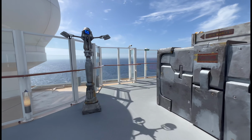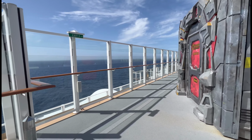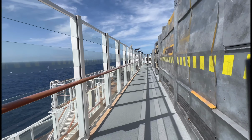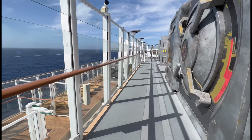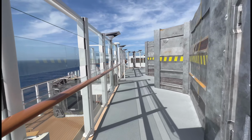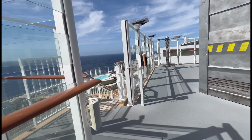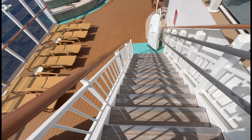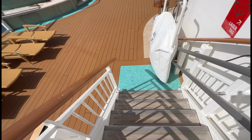Alright, now we're going to be heading back towards the aft of the ship. As you can see, these are all just emergency exits for the laser tag. So this whole area is going to be the laser tag. Again, unless you're going to be playing laser tag, there's really not much of a reason to come up here. Maybe to take a picture of the pool deck like I was just doing. The laser tag is only open, I think, maybe 4 hours a day on sea days, and it's also weather permitting. So I think today, where it's super windy, they didn't actually open it up.